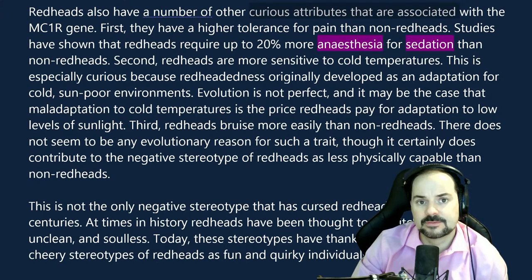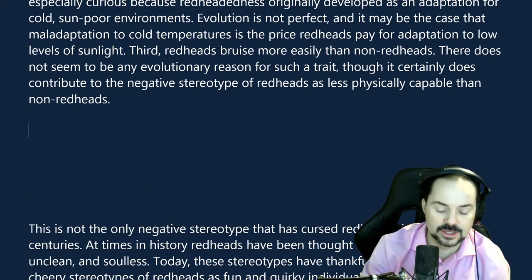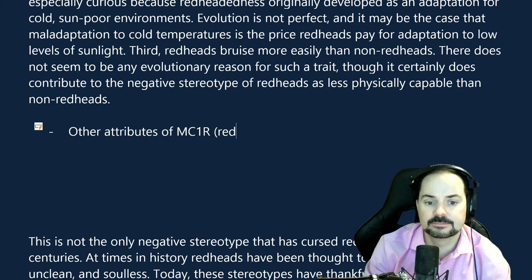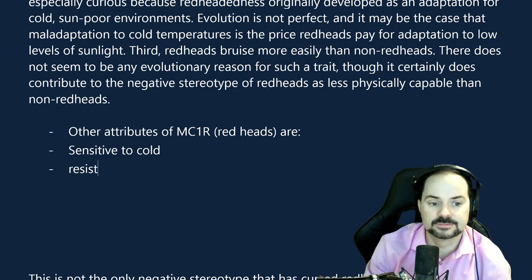One really good practice, and this is for everybody when you're at home and you're practicing for the IELTS exam and the reading, is when you read a paragraph, you can turn it into a bullet point, okay, like this. So other attributes of MC1R or redhead are... and then more bullets. So, for example, sensitive to cold, resistant to anesthetics.